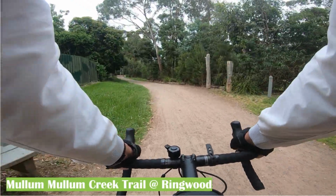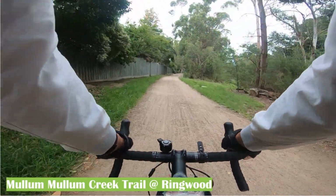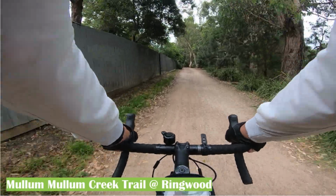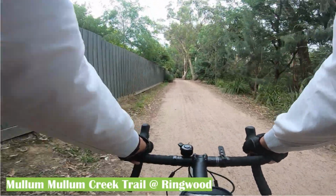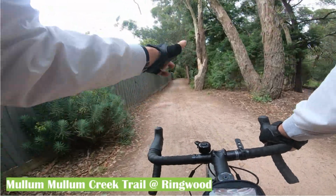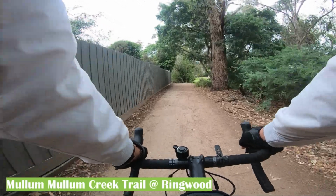Actually, I quite like this trail. Peaceful. It's just too far from my house, but once in a while I can take a train here. Should be good. So maybe next time, because this trail actually connects to a main Yarra trail, which I want to meet later. So maybe a round trip will be good.